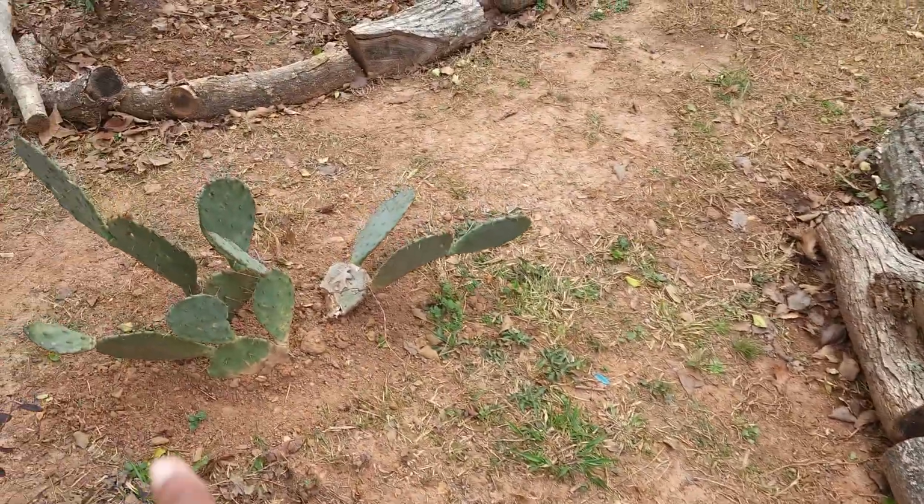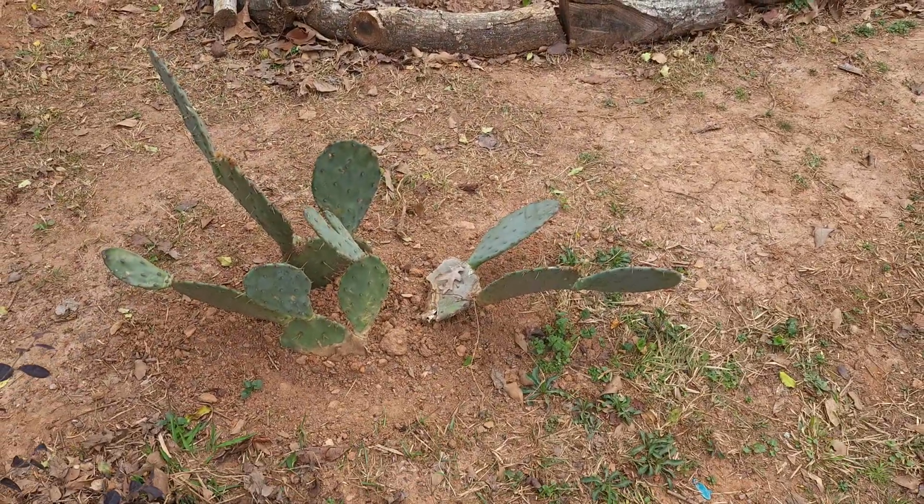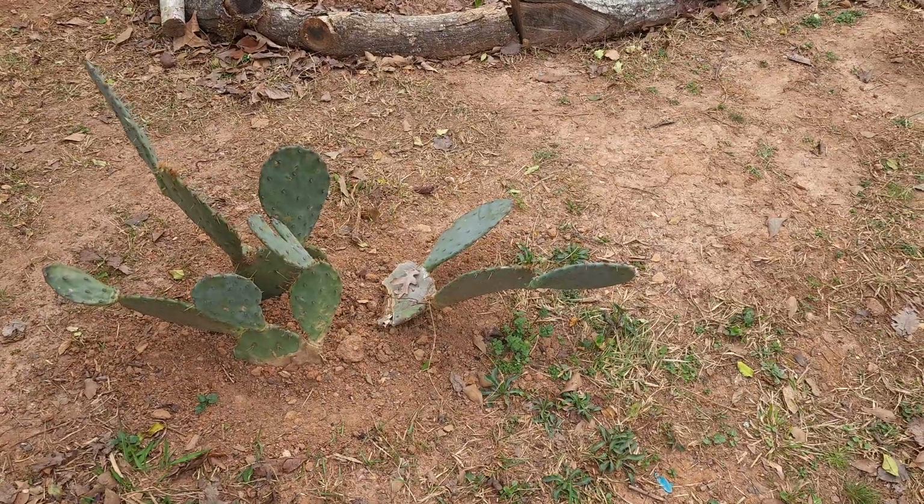I just shoved these cactus here, but I'm going to remove them again. I'm just trying to find a home for them. It's just so hard.